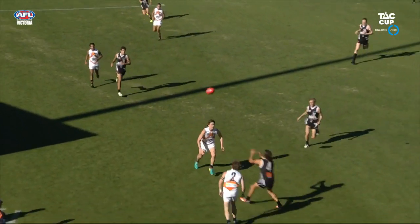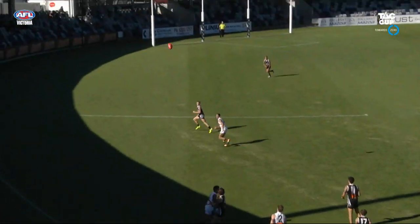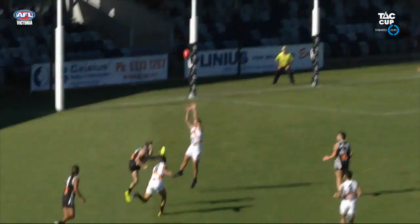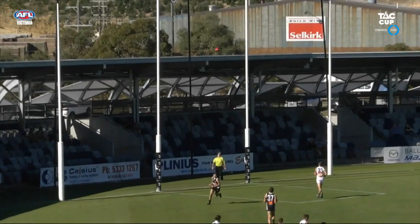And our number 1 Towards Zero TAC Cup Countdown Play of the Week goes to GWV Rebels, Ben Annett and Jed Hill. Annett creates the steal and Hill the goal for the Play of the Week.